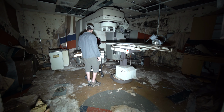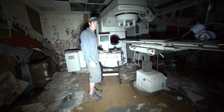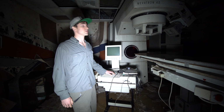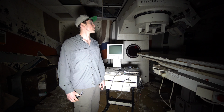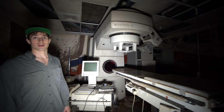Oh, whoa. Wow. So this is what we were looking for, huh, Max? Yep, pretty cool. What do we got here? This is a type of particle accelerator. It's similar to the scientific ones, like the Hadron Collider, except it's for medical use. It kills cancer cells. And it's called a linear accelerator.